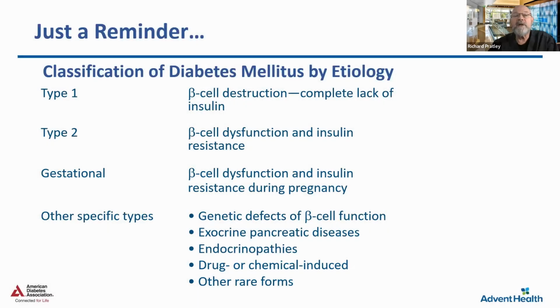So just to remind you, we're talking about multiple diseases that have hyperglycemia as sort of the manifestation. There's type 1 diabetes, which is generally an autoimmune disease in which there's destruction of the beta cells that secrete insulin, which is important for controlling blood sugars.